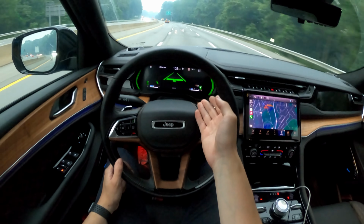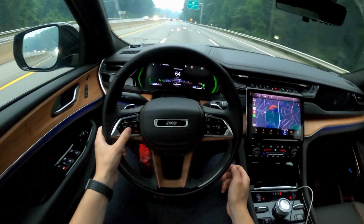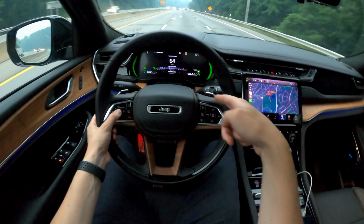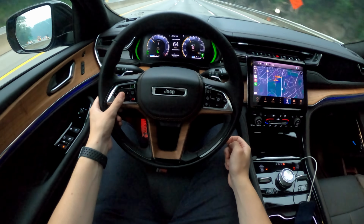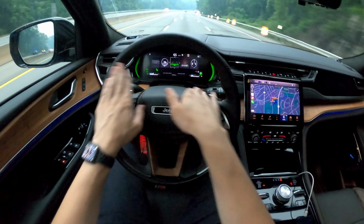I don't know why it's in kilometers right now. I may have accidentally done that. And we're in miles an hour again. Okay, so you have this analog screen. You also have a digital screen like this, which is really cool if you like the more traditional gauges. Pop this button, you can get your fan view.